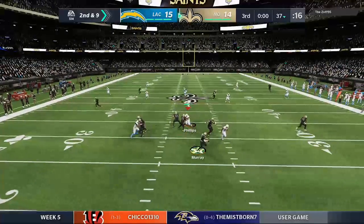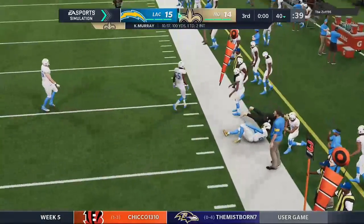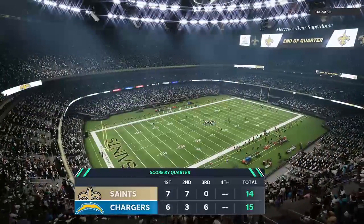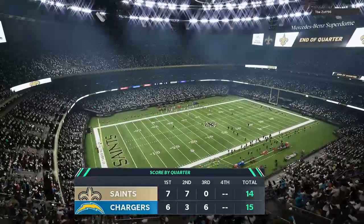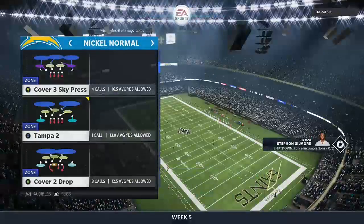On 2nd and 9, Murray gets this out to Saquon Barkley. He's going to be out of bounds on what's going to wind up being the final play of quarter number 3. Back now here live in New Orleans. And we've got a dandy here. A 1-point game as we begin the 4th.